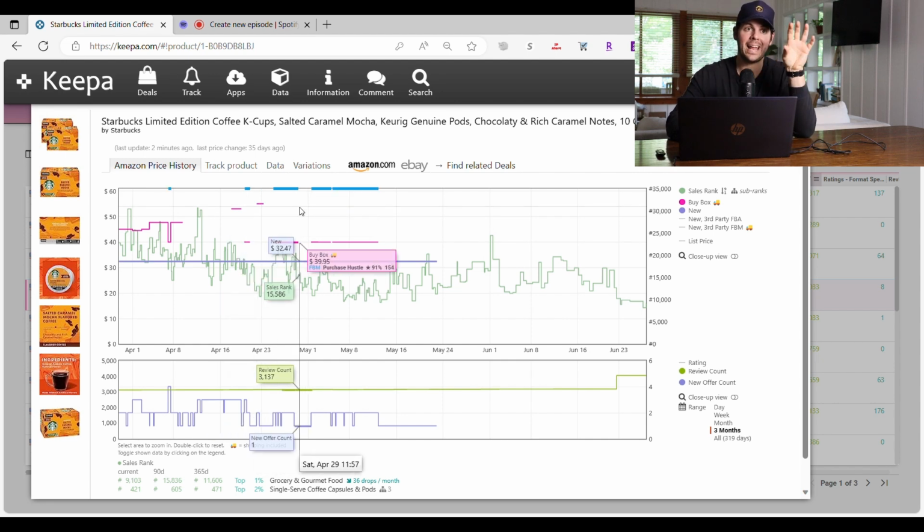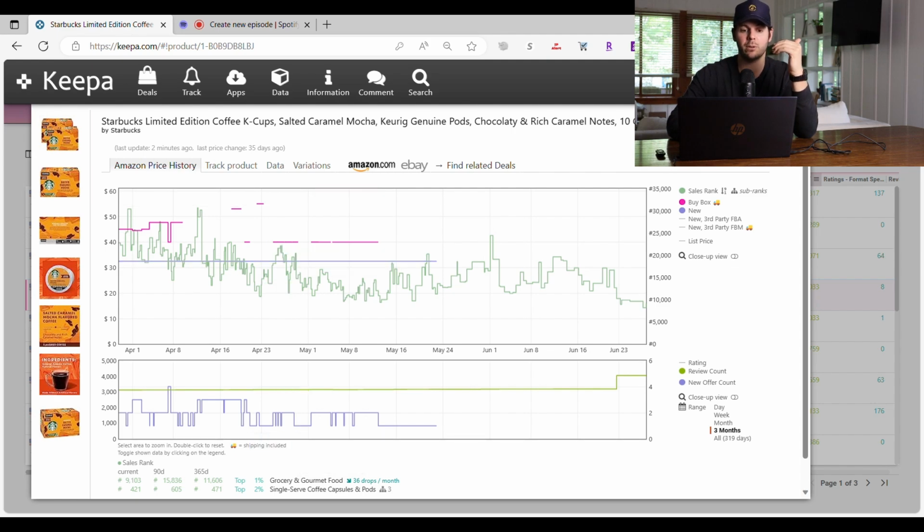So this is combining out of stock with multi-packs, two things that are creating moats around this product, right? A lot of people don't know how to find packs as easily. A lot of people don't know how to find or look for out of stock items. So this even just layers up the moat that you have around this product if you can find it.